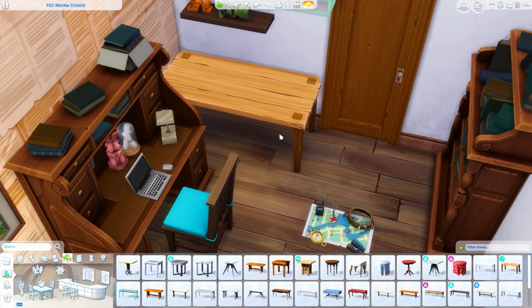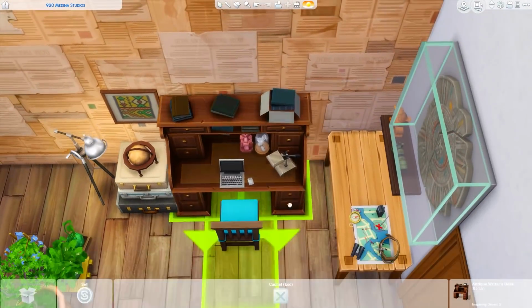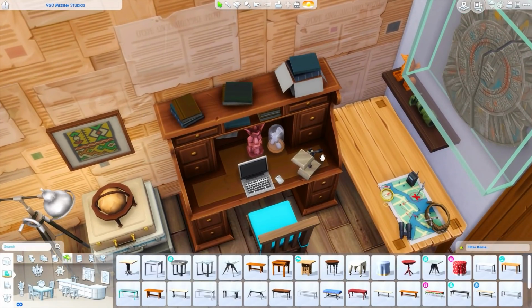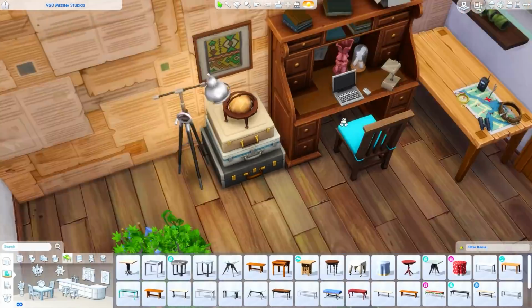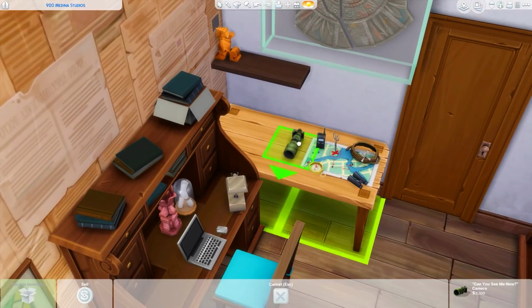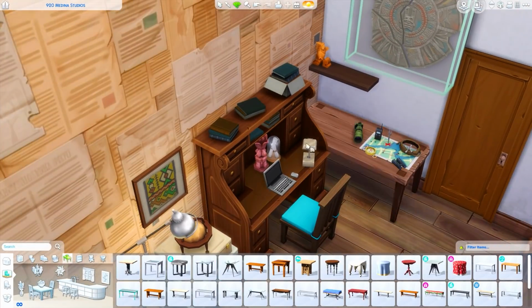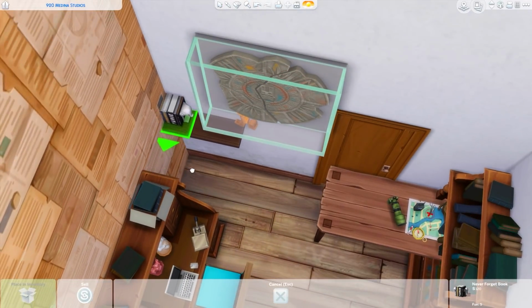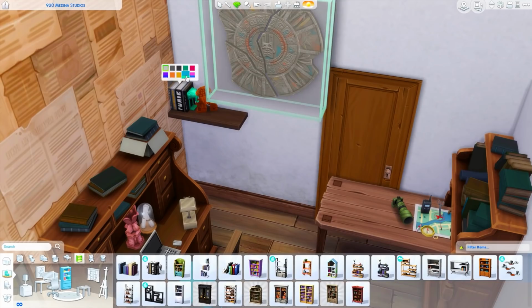But for right now, I'm adding a table over next to the desk. Obviously, these do not connect well in a way that would make an L-shaped desk, but I thought, you know, they picked up these items over time and having the table next to the desk was convenient. And there's the map and there's so much clutter. I was just so excited about this.